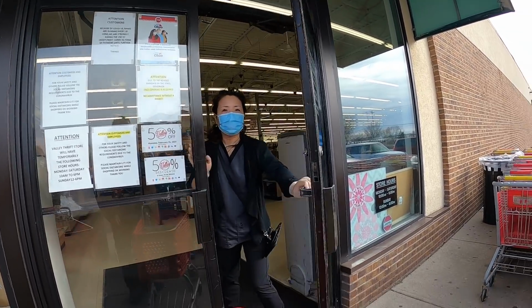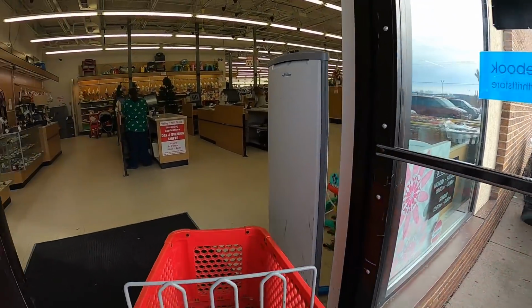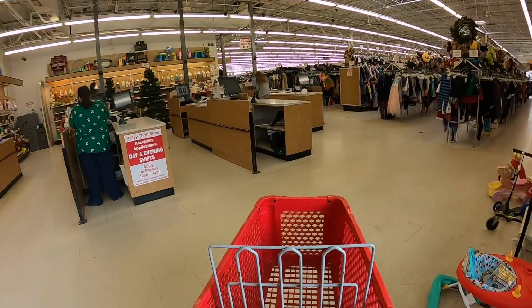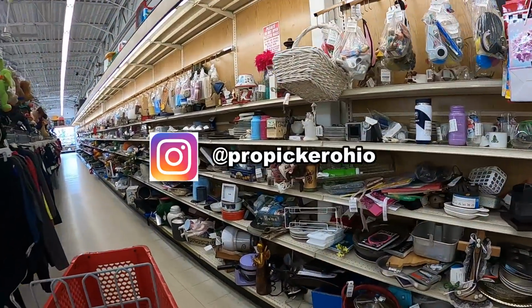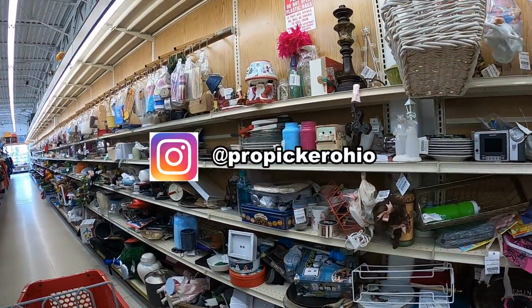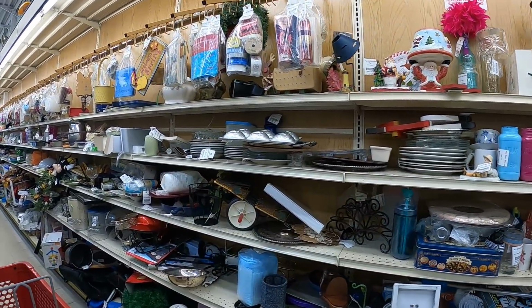So today I am at the Valley Thrift, the first one there, at least on this side of the building. There's two entrances. It is 25% off day. This is almost assuredly the biggest thrift store in the Dayton, Ohio area.